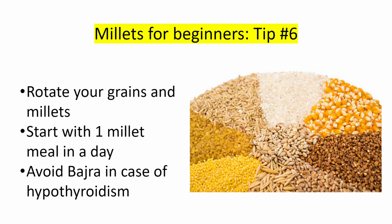Tip number 6. Looking at the many benefits of millets, I know there are many people who have completely shifted to a millet based diet. Of course, unless you have a medical reason for this or your doctor's instruction to do this, I would recommend you to rotate your grains and millets. And in the beginning, start with not more than one millet meal in a day.